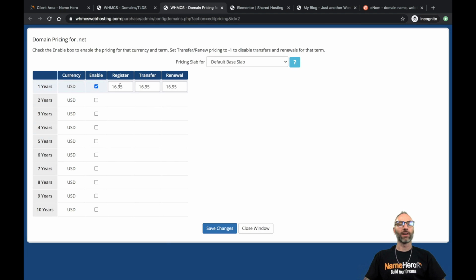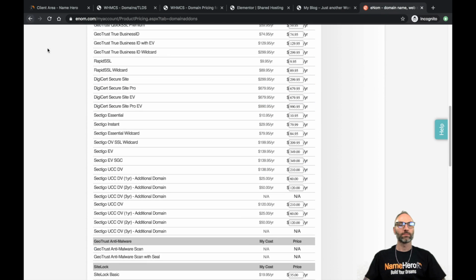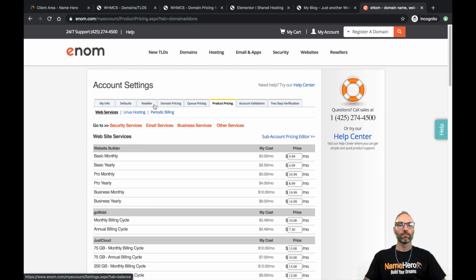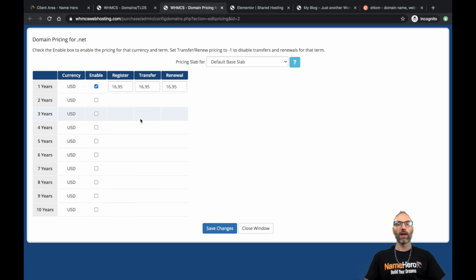For example, .net, we set it to 16. If we go back to Enom, back to domain pricing, you can see that your .NET price is $13.50 a year. So you'd be safe here. If you want to add a couple more dollars for a .NET, you could. But make sure this is the registration price.